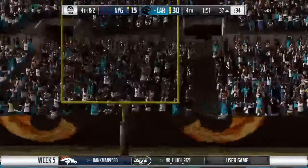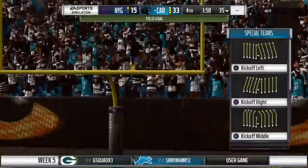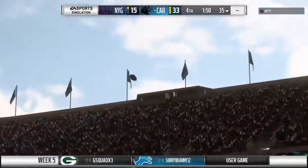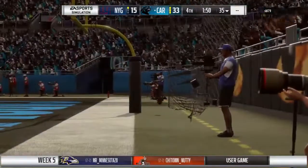And Godot's kick is right through. And that will make this now an 18-point ball game. So with that, you figure this game's pretty much out of reach at this point.